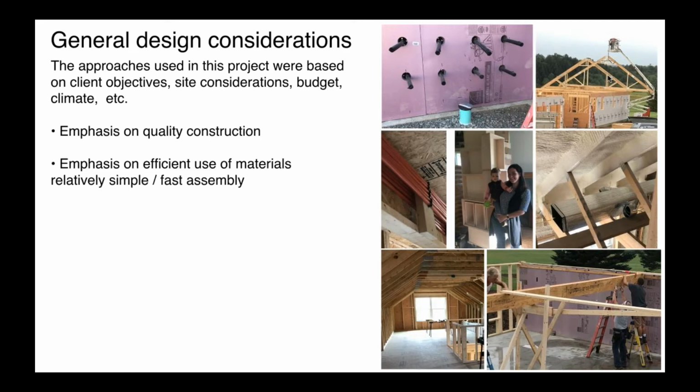These are attic trusses that give us a living space in the attic, so it's a fully conditioned attic. We use some spray foam here. We used a lot of engineered framing materials, and we were very pleased how fast these materials went together for us. So, we also wanted low maintenance.